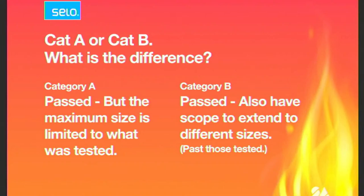So what is it that we're absolutely aiming for in terms of product manufacture? Are we aiming for category A? Are we aiming for category B? Well, really, we're aiming for category B all of the time, because not only is it going to give us the confidence that we're exposing our specimens to a robust level of fire resistance, it's also letting us extend them practically and do more with it that way.